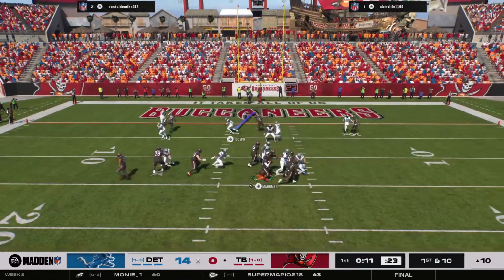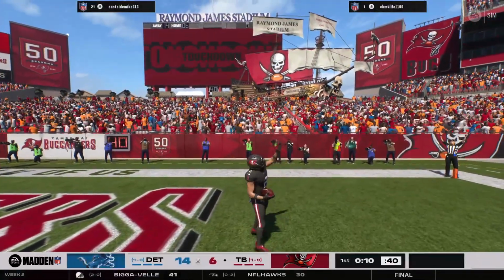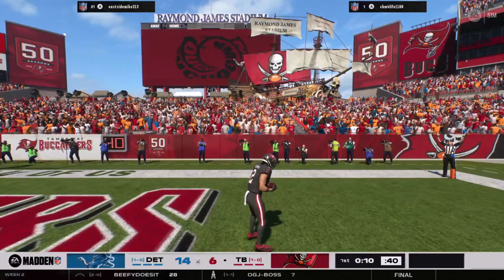They fake the handoff. Now Mahomes, and they score. It's a Tampa Bay touchdown. The Buccaneers make it a one-score game.